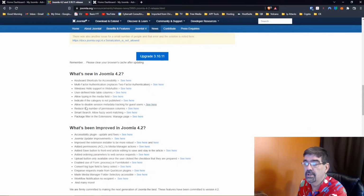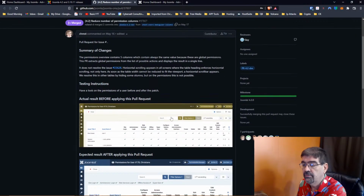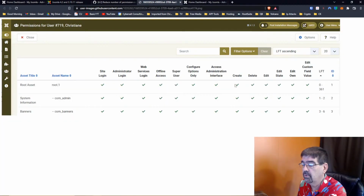Reduce the number of permission columns. All right, so we're going to look this up here. And here's reduce the number of permission columns. 5 of these in the permission columns were always there. But they're always the same for everything. Create, no, site login, administrator login. We'll compare the two right here.